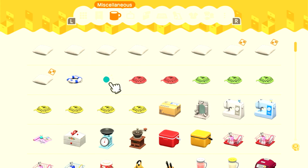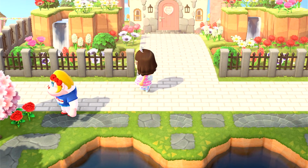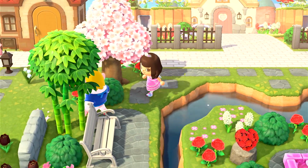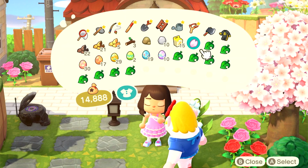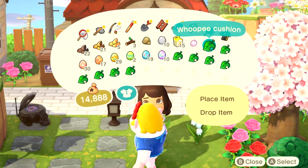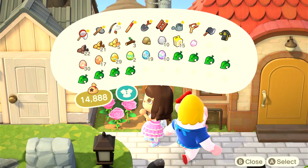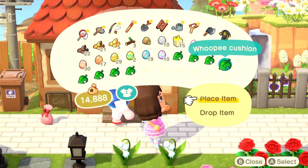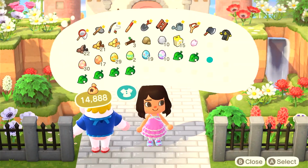So I have 10 whoopee cushions, so we're gonna use those first. Rilla shall be our first victim of the whoopee cushion. We need to place it near her. Also, I just noticed the pink camellia bushes are out of season now, so they don't have the flowers anymore. Rilla, you're going the wrong way. Do not avoid me. No, I will surround you with whoopee cushions. You are not escaping your fate. She shall be trapped by whoopee cushions.